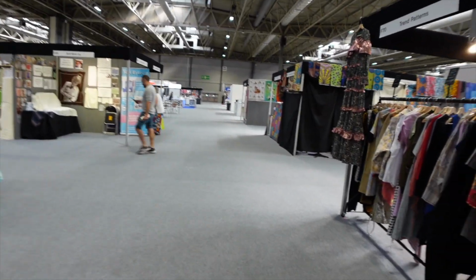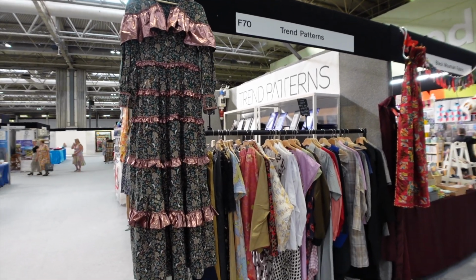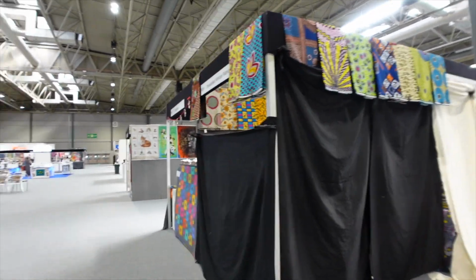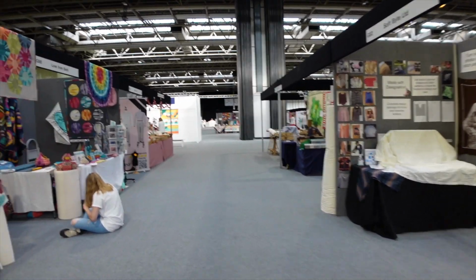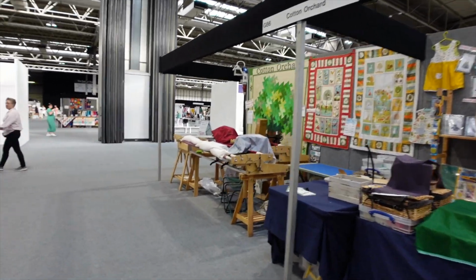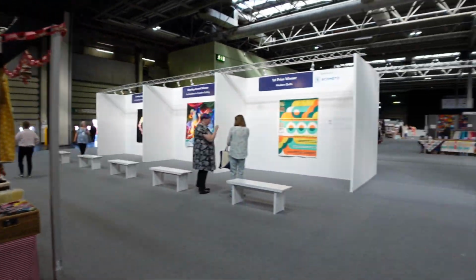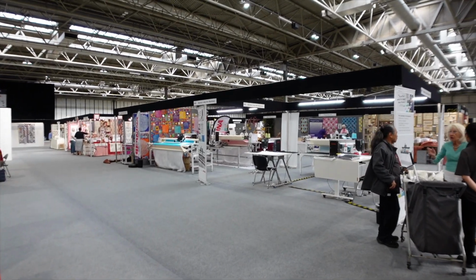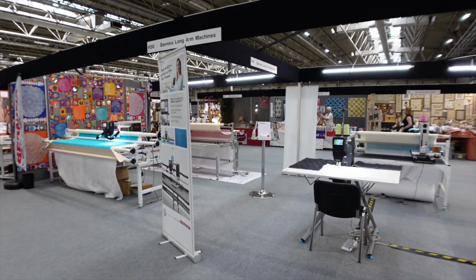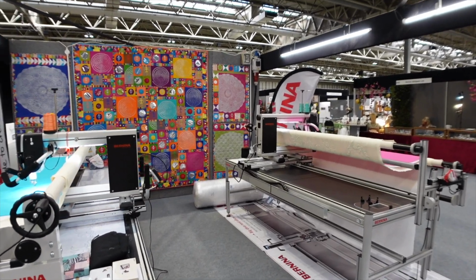Here we go, that was a big sigh. I think they're patterns. That's interesting. Even I might not wear that much. African fabrics, I might have to have a look at it later. No shortage of fabric here. Look! Looks like it's going to be Christmas soon. And that concludes my rounds for the morning as I approach the Benina long arm stand, looking very tidy and open and quiet. That'll soon change when the doors open.